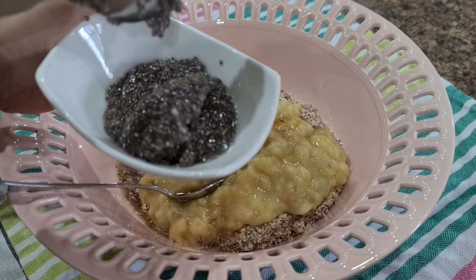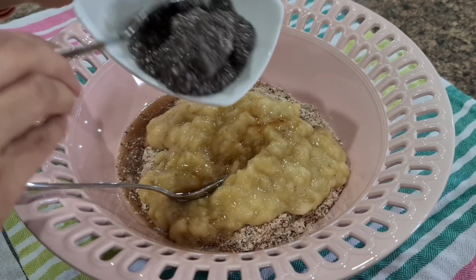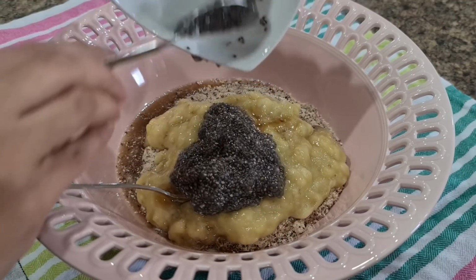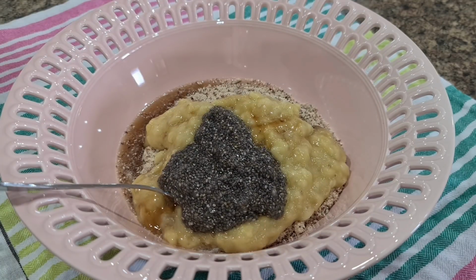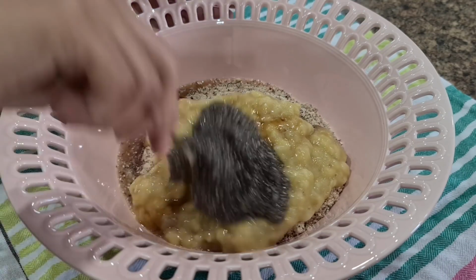Now I will add 1 tablespoon of chia seeds, which I have soaked in water for around 5 minutes. This becomes a very gooey mixture. Chia seeds actually are a replacement for egg. It provides binding to your dough.